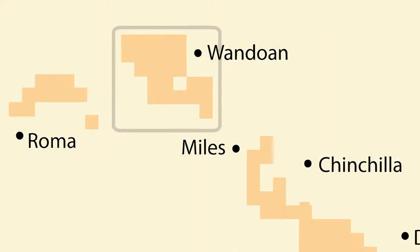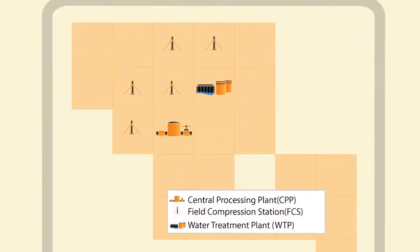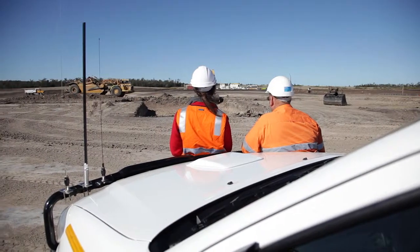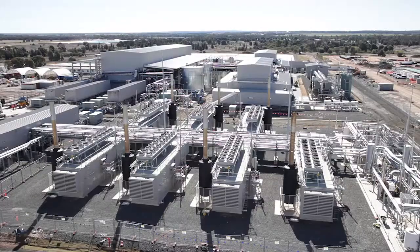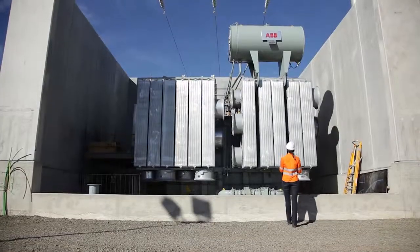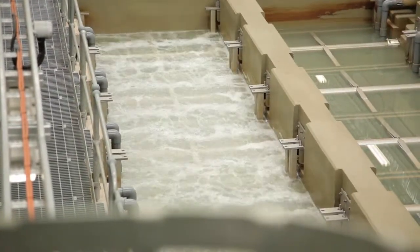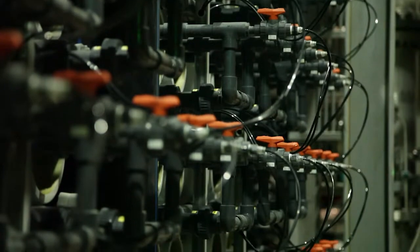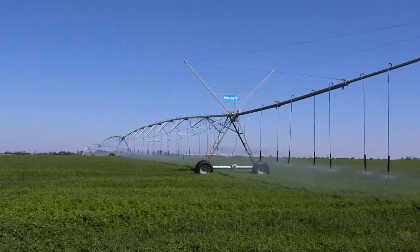If we follow the QCLNG pipeline network north to Wandoan, we can see that activity is ramping up to construct 5 field compression stations and a central processing plant called Walibi Creek. A new water treatment plant is also quickly taking shape here. When all QGC's water treatment facilities are online, we will be processing water for use by farmers, industry and towns in the Surat Basin.